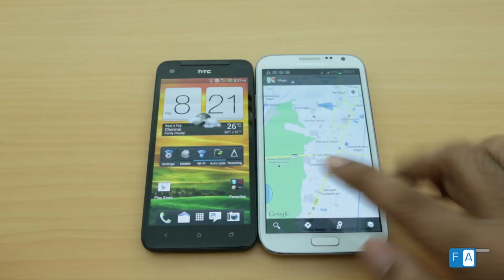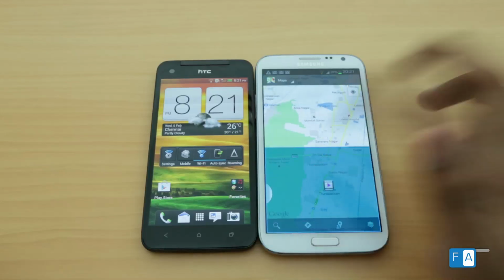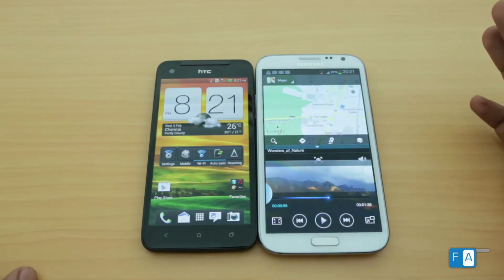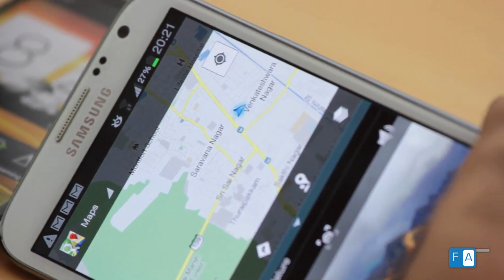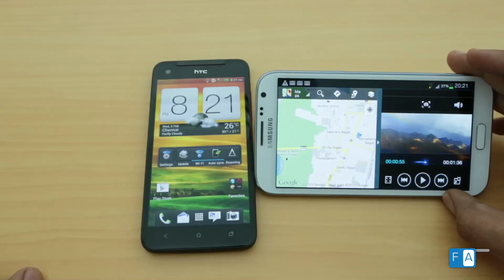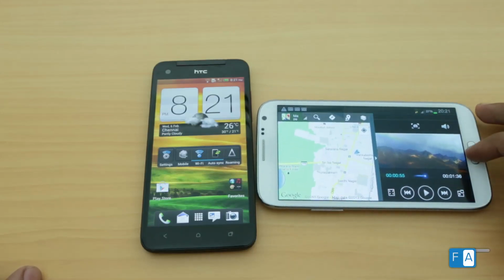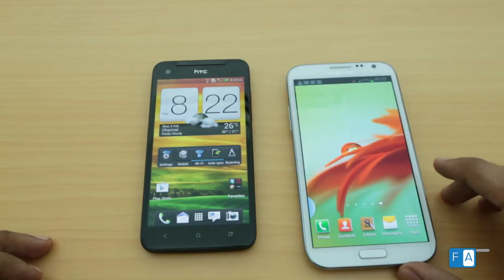So let me show you multi-view again, so that you'll get an idea about the multi-view. You have the video player at the bottom, which will fill the entire bottom half of the screen, and you have the maps on the top. This is a really cool use case, and you can do multiple things at the same time. And the best part, it even works in the landscape mode as well, and it's very useful for reading and checking your emails at the same time. And the phone doesn't seem to slow down even with multiple apps open at the same time, so that's a very good thing. So in terms of the Sense from HTC, it kind of loses out in this area.